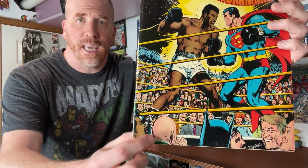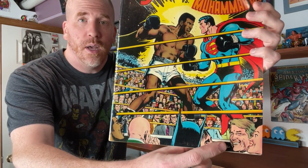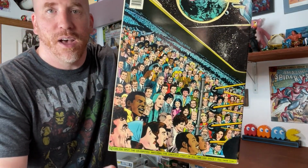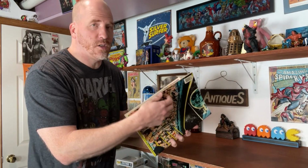So like we have Don King, Lex Luthor, Batman, or a famous character, Sonny Bono, there's Jimmy Carter, Rosalynn Carter. You could see on the back here, like in the back we have the Jackson 5. It's just so cool, and there's a key inside which will tell you who everybody is. It's really neat. The art is amazing. It's again in terrific condition, so I'm having a fun time reading this one.